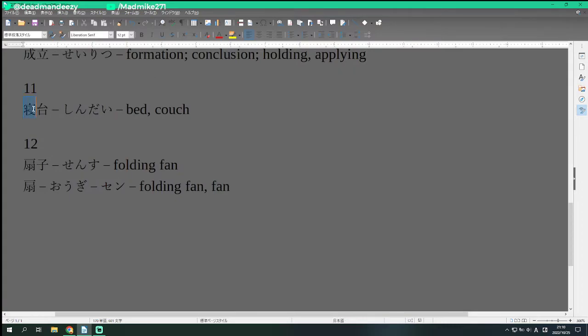Shin on the left side for to sleep, and dai on the right side for a pedestal on which you do so. A shindai is a resting pedestal, which is a bed or a couch. A shindai is a pedestal for resting. Shindai is a pedestal for resting, a bed, or a couch. Shindai desu.